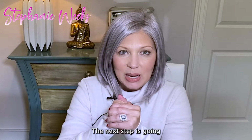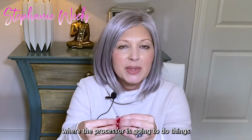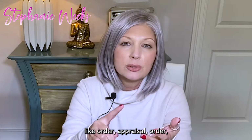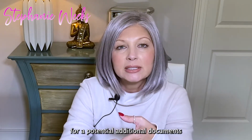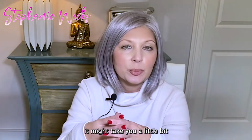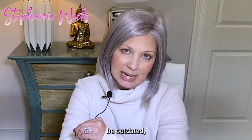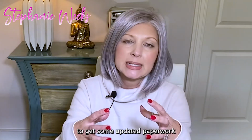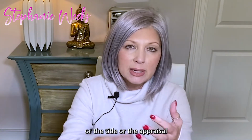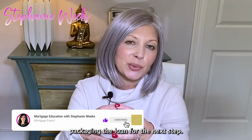The next step is going through the processing phase, where the processor is going to do things like order the appraisal, order the title work, and ask you for potential additional documents, because a lot of times it might take you a little bit to find a house. And so the documents you produced might now be outdated, like the bank statements or the paycheck stubs. So the processor might need to get some updated paperwork, order the title, order the appraisal, or the evidence of insurance, and start packaging the loan for the next step.